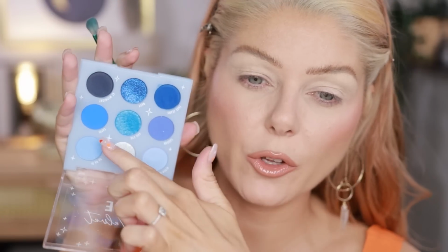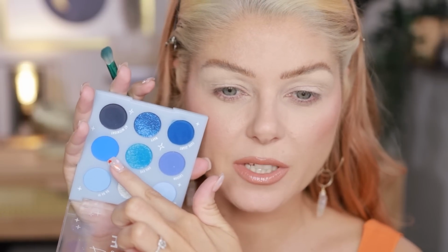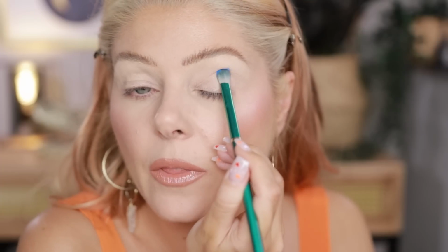That isn't good stuff. Okay, I'm just gonna do a quick look for you. I think I'm gonna do an all matte look because I love an all matte look. I mean, you saw the swatches. So I think I'm gonna use this one and maybe this one, and then I don't know. But I'm gonna try the one that's called Capri. I'm gonna start with that one.